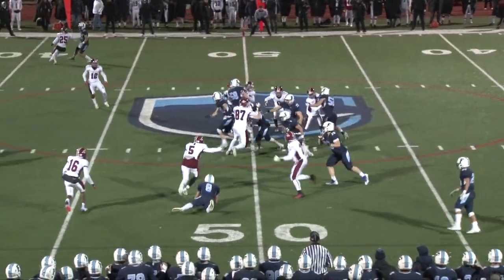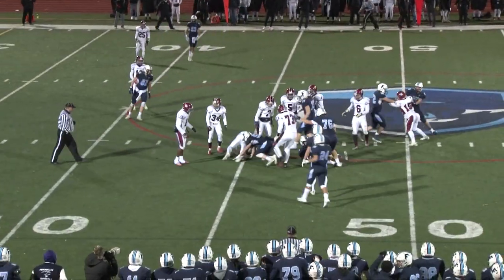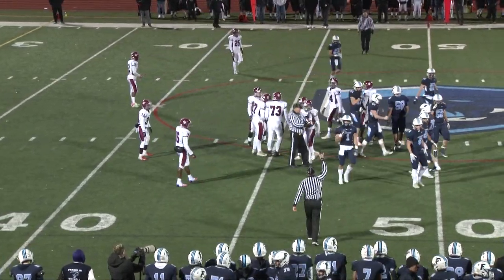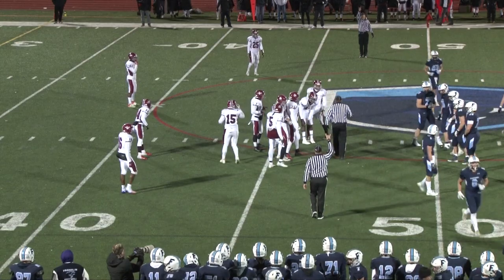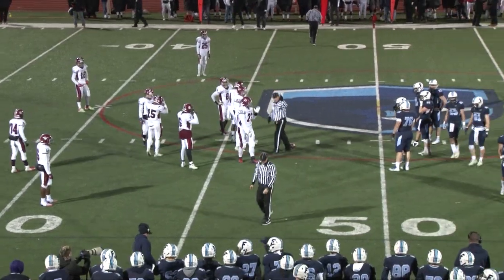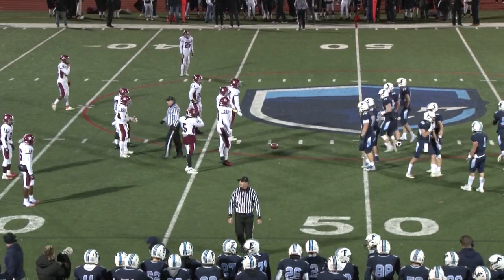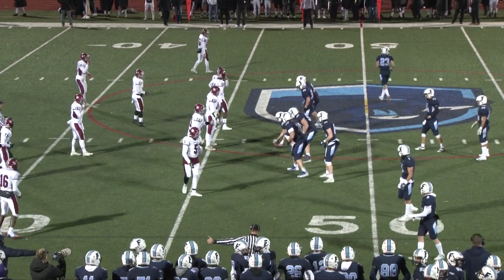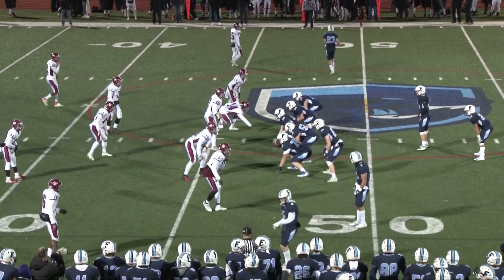Pitch to Nally. He cuts it back. And he gets tackled high across the 50 to about the 47-yard line. Pickup of 4 for Nally. It's 2nd down and 6 for the Panthers. Yeah, I liked how Nally had a little hesitation there to pick up a couple yards on the play. It was a nice tackle in the end.